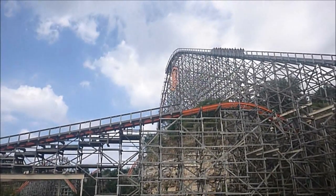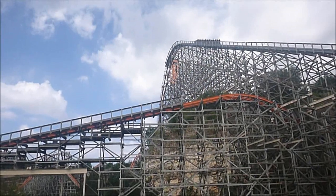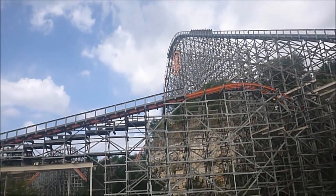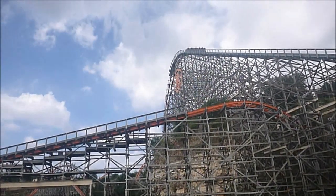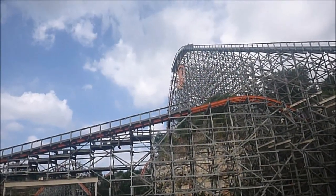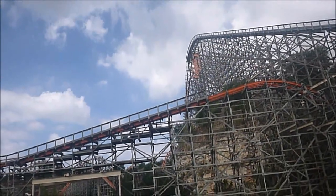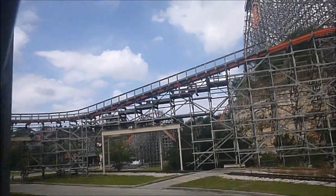So if you get a bad ride on Iron Rattler, it's still going to be excellent, but it is riding so good yesterday and today. And if you get a good ride on this, if you get Iron Rattler at its best, it is a top tier RMC for sure. At least in my opinion. Everyone's got their own opinions.